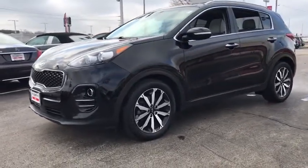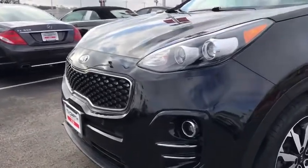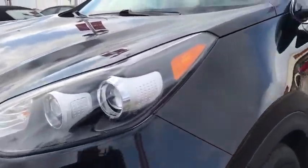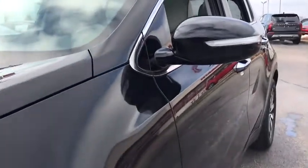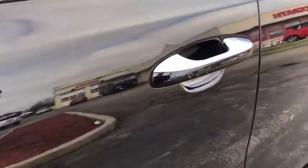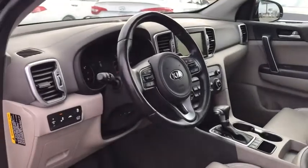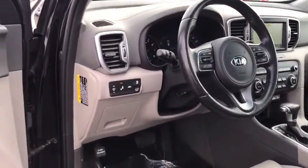Traction control, dual airbags, panoramic sunroof, power steering, auto dimming rear view mirror, four wheel disc brakes, electronic stability control, fog lights, security system, power windows, heated steering wheel, rear window defroster, trip computer, heated front seats, overhead console, tachometer, brake assist, cargo net, remote keyless entry.